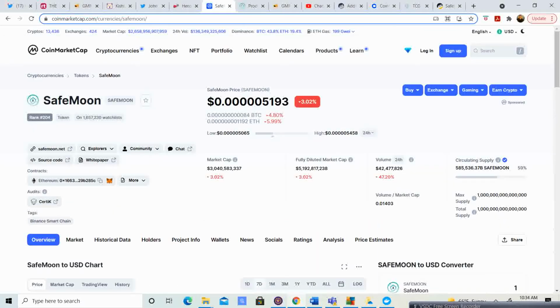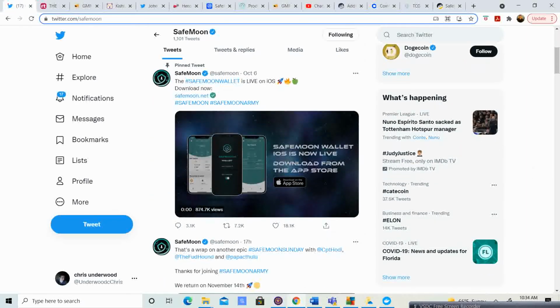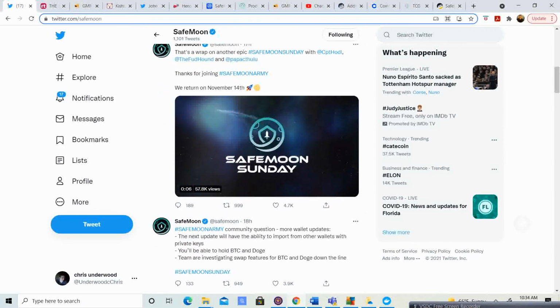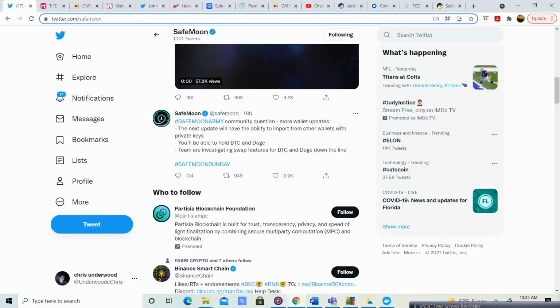So if we go over to the Twitter, 1.1 million followers. Both wallets are live, as you guys know. The next Safemoon Sunday is going to be on November 14th. There was a pretty good AMA yesterday. They actually pushed out the Android update that shows reflections. So that is pretty sweet. I actually checked it out. I do have an Android, so this is one of those times where having an Android benefits. But the Apple one, they said, should be soon to follow, so everybody can partake in that.